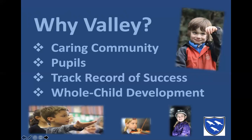And for me as head, that's really important, that we do know our families really, really well, so that we can celebrate together when it's time to celebrate, or just sit a little bit closer when we need to offer a little bit more support. The pupils themselves, they are the real stars of the show here at Valley, and they never cease to amaze me with their creativity and the maturity that they all show.